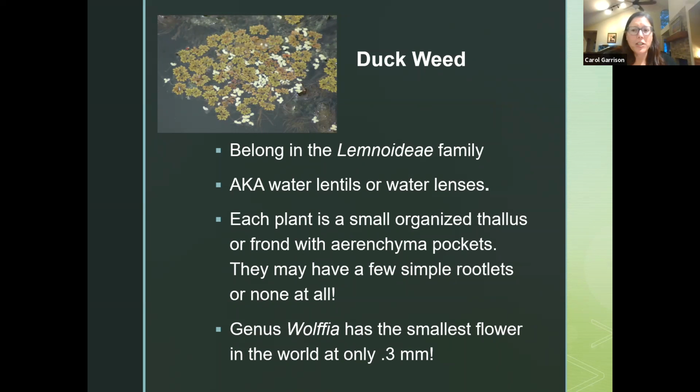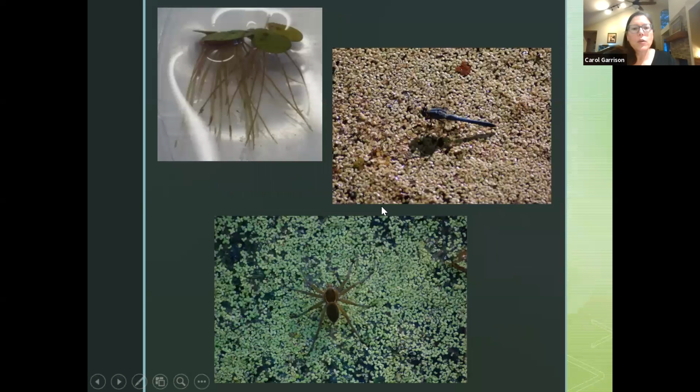Just kind of a sideline, just because I love little small trivial things about plants. The genus Wolffia has the smallest flower on the planet at only 0.3 millimeters, tiny, tiny. All right, so let's look at some of my pictures of the duckweed. On the left, that is a serious magnification. Whenever I put those three little specific fronds under the microscope, my naked eye, I couldn't even see those tiny rootlets. Now let's talk about the two pictures on the one on the right and on the bottom.